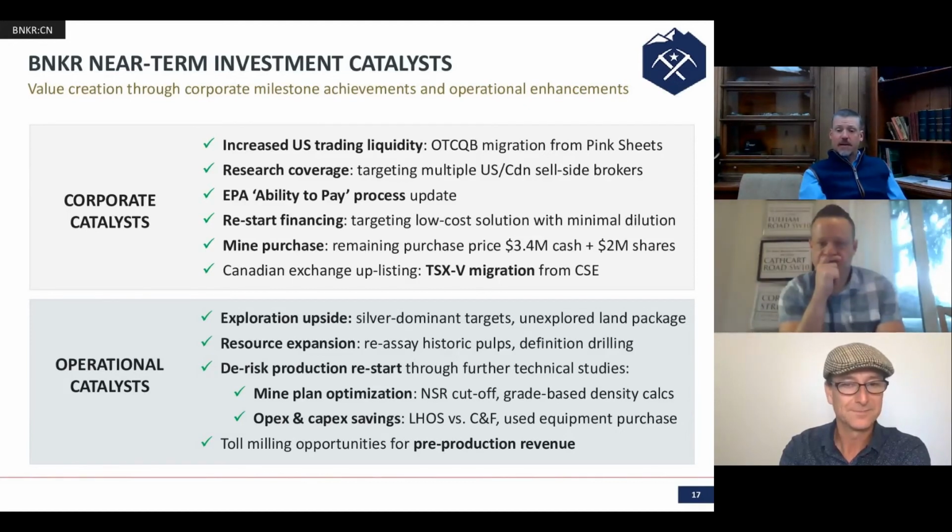But I guess to answer your question directly, both the Crescent and the Sunshine Mine are on care and maintenance right now. I don't know the specifics of what's going on there on a day-to-day basis or what their plans are, but we are certainly focused here at Bunker Hill. But we always do have an eye towards opportunities for consolidation, which is very much in line with our long-range plans as a company.